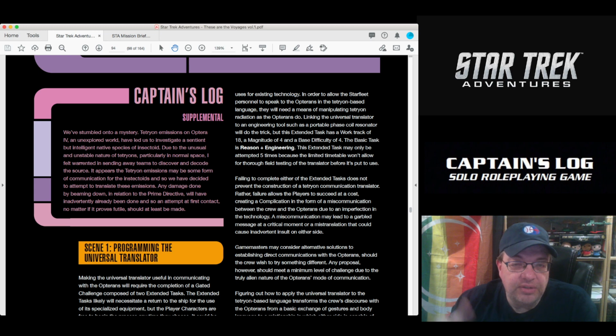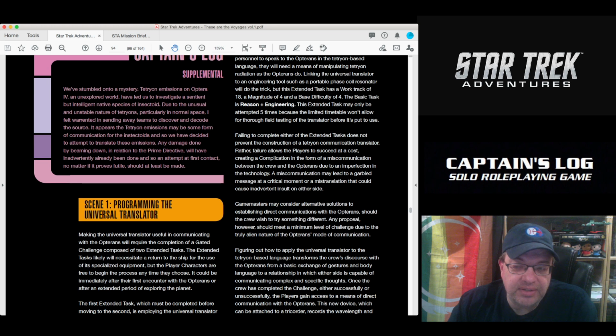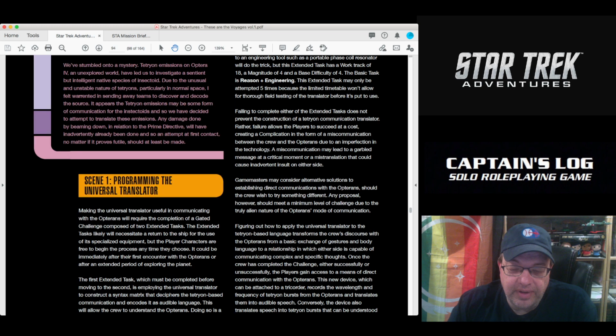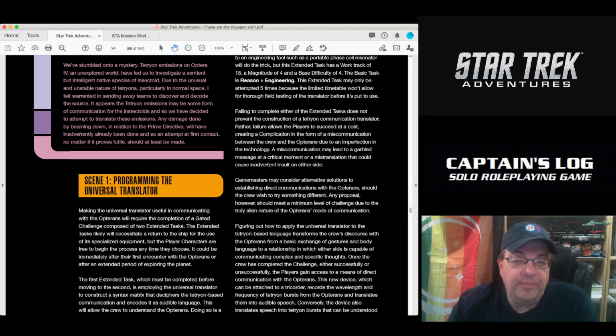But anyway, for the purposes of this story, we're into Act 2, Scene 1. We need to program the universal translator. Okay, well, that sounds like a great task for a character to attempt. Maybe with advantage, maybe spending momentum, period. There is no "some momentum" in Captain's Log. You either have it or you don't. Or you're dealing with threat, maybe. But there are some options here.